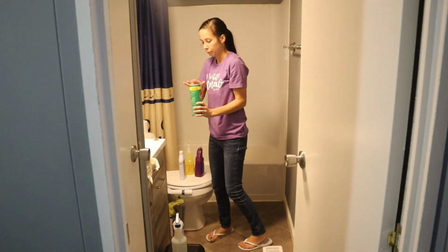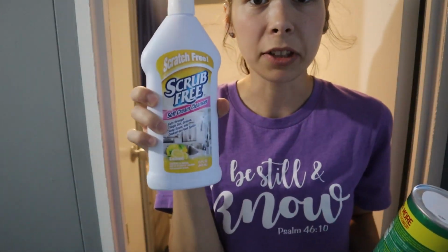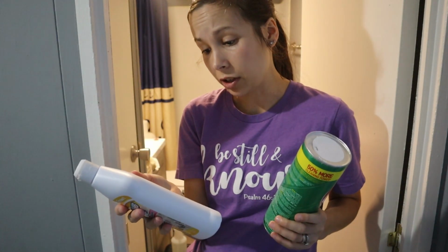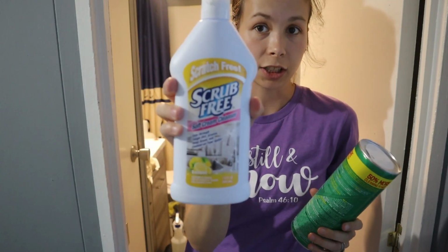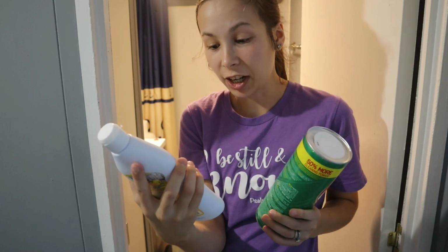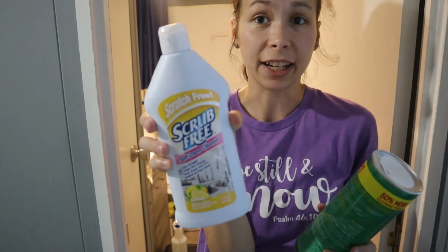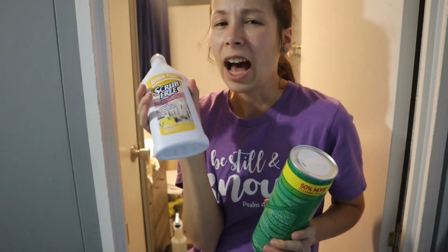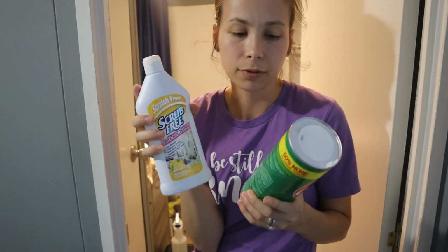Like, this one, I really like this one, honestly. It's for kitchens also, but it says you can also use it on soap scum and stuff in the bathroom. It's Scrub Free soft cream cleanser. Cuts through tough dirt, grease, soap scum, and cooked on food spills. This worked really good. I think it's supposed to be like a cheap knockoff version of the, what is that thing called? I don't know. There's an actual name brand, I think, that this is supposed to be kind of like. Forgot what it's called though.